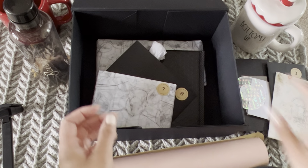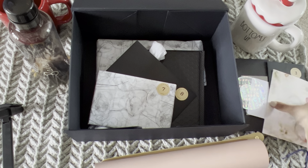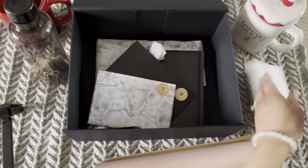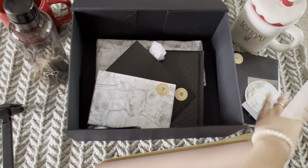I don't have a 10. Hang on, wait. I'm sure I had a 10. I felt everything. Do I not feel a number 10? Have I misplaced number 10? Have I opened it already? That was 2. That was 1. 1's my favourite so far, not gonna lie.